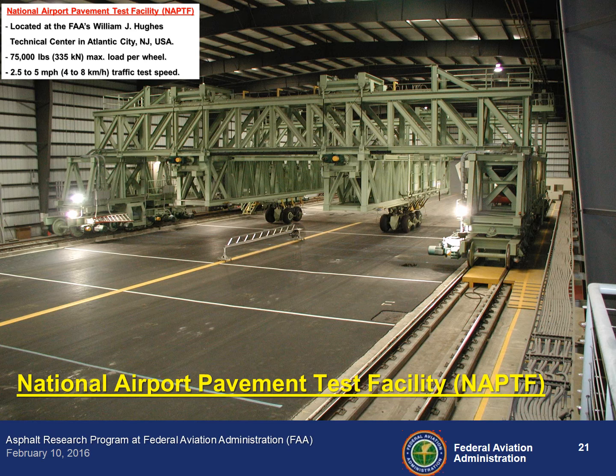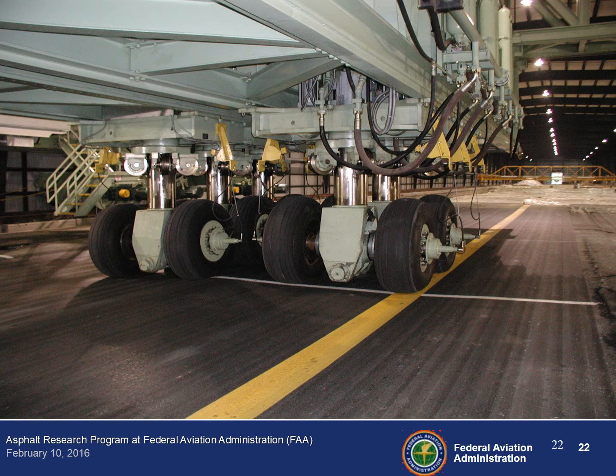Each test section is typically about 60 to 75 feet long. And then we have sensors that are embedded in these pavements, and we collect data, look at how the pavement is performing during testing. We can move the gears close to each other to look at gear proximity effects on pavement performance.